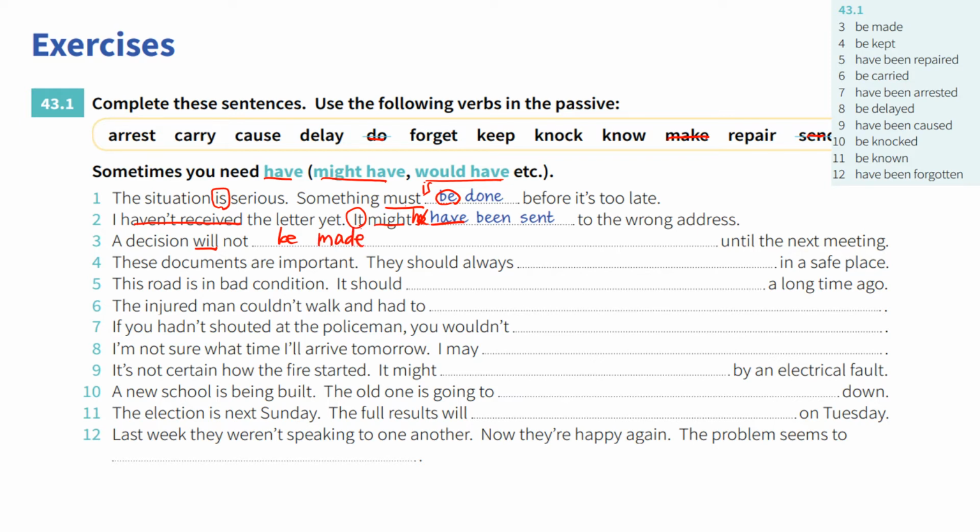These documents are important. They should always be kept in a safe place. So present: they should always be kept. Be kept: keep, kept, kept. They should always be kept in a safe place.